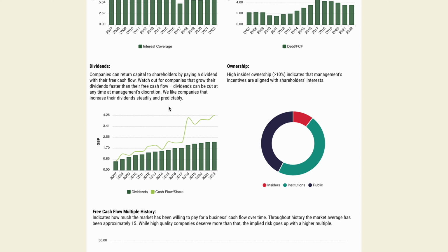Moving on to the dividends, the company hasn't really been increasing them that quickly because, as I mentioned, they're currently prioritizing paying down debt. But the dividend is really well covered with the free cash flow. There's lots of room here to increase that dividend. And all this tells me is that the company is highly unlikely to cut that dividend anytime soon.